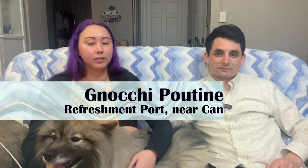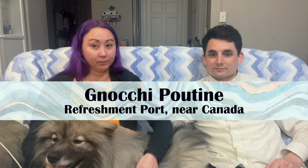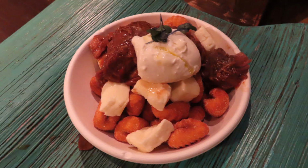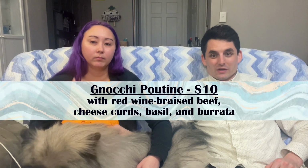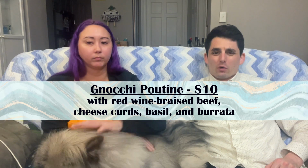And last but not least, for our Festival of the Arts food adventures, we got the Gnocchi Poutine from Refreshment Ports. That's over near Canada. This was definitely more expensive. It was about $10, I think, but it was a large portion, unlike many of the other bites. No, absolutely. That would be my first comment. It was absolutely a larger than expected portion, even when you're paying a little bit more for a more expensive dish at a festival.